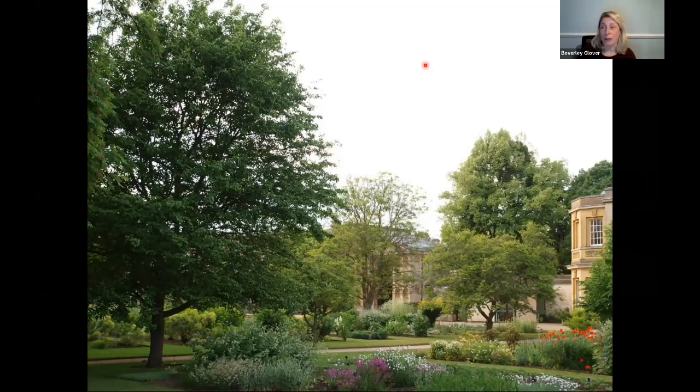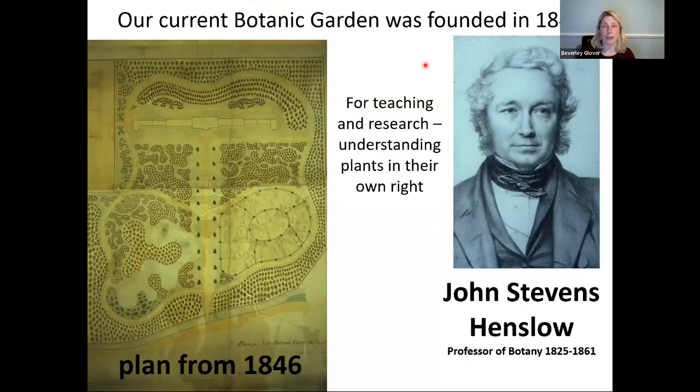Now, we don't have that in Cambridge because we had a professor of botany in the early part of the 19th century who understood and realized that plants were far more important than just medicine for people, and that they had far more potential in biological research. So this is a man called John Stevens Henslow, shown here. And Henslow was the professor of botany in the university from 1825. And he persuaded the university that actually plants had a lot to teach us about how life worked generally, that they were fundamentally important biological organisms, and he couldn't study them in a tiny couple of acre plot full of plants that were thought of as medicine.